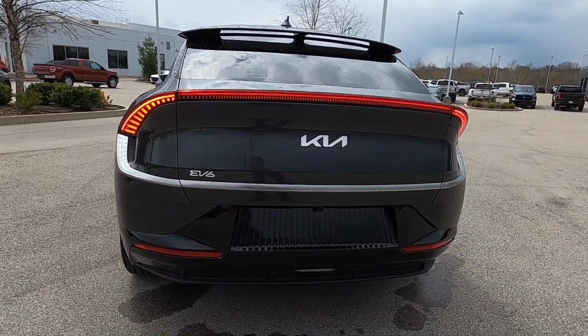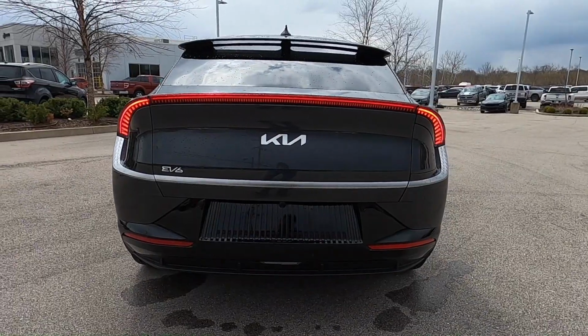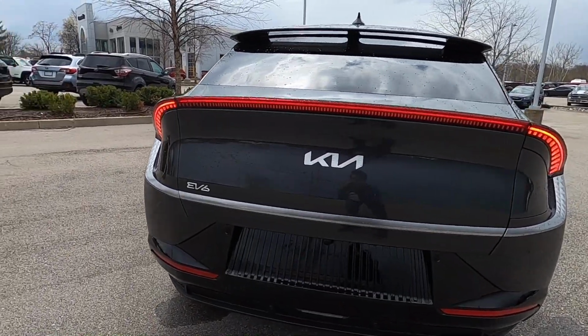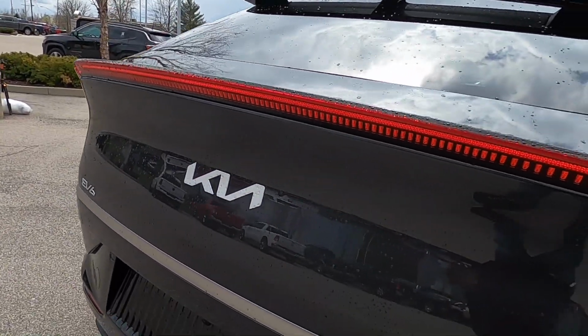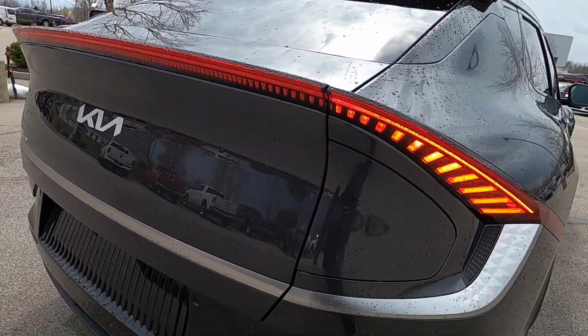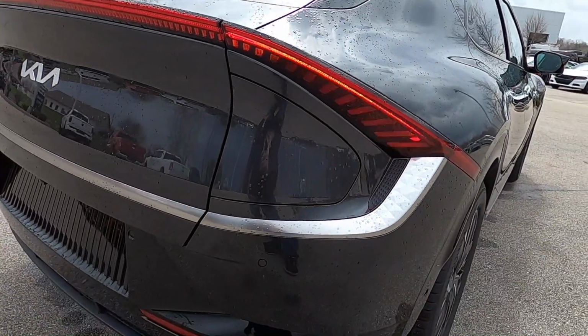Obviously no exhaust pipes because it's all electric. New Kia badge and the EV6 badge back here. And your taillights run the entire length and width of the car. Charge door here for the batteries.